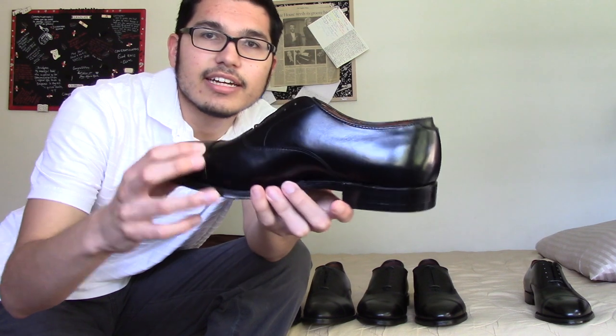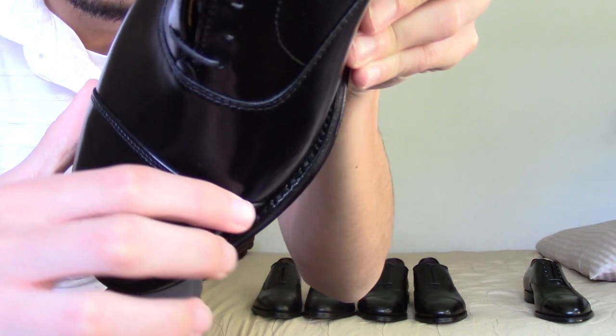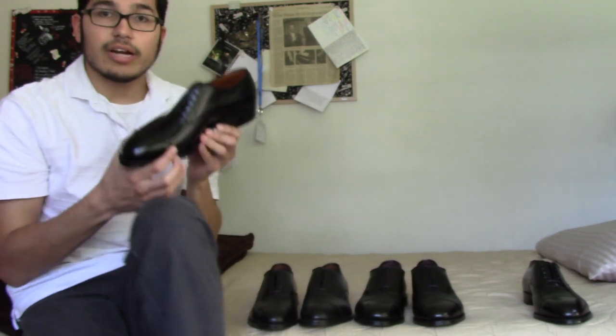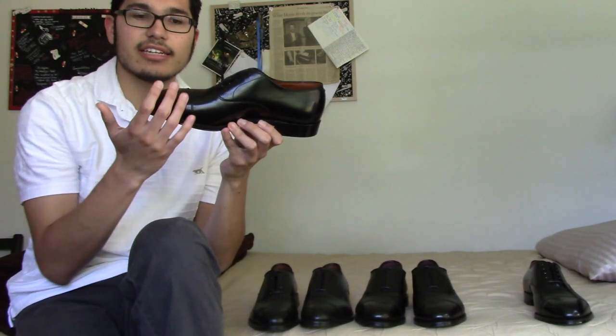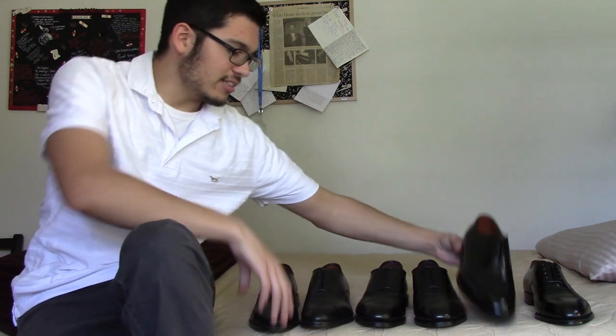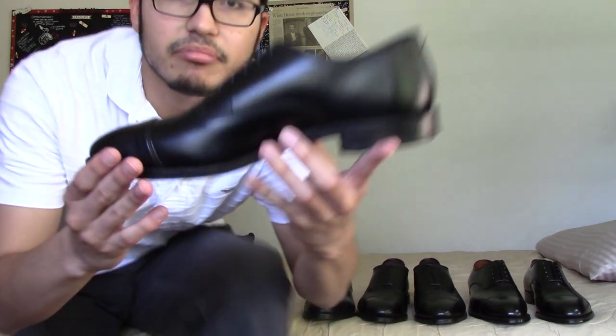So if we look right here at the cap. It is more closely made to the shoe. Same here at the vamp. It is more closely made, or as they would call it, it is skived down so that way these can more smoothly attach to one another. If I compare that to the Allen Edmonds, I'm gonna pick up the Park Avenue, the Hopkinson looks exactly the same.